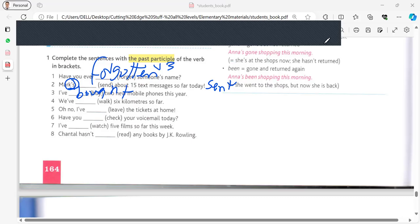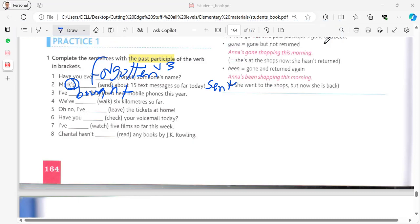So let's complete our main focus today: present perfect, how to use present perfect to express something that happened in the past and is still there in the present, right? So question four, this one, let's complete please. We've walked 6 kilometers so far.